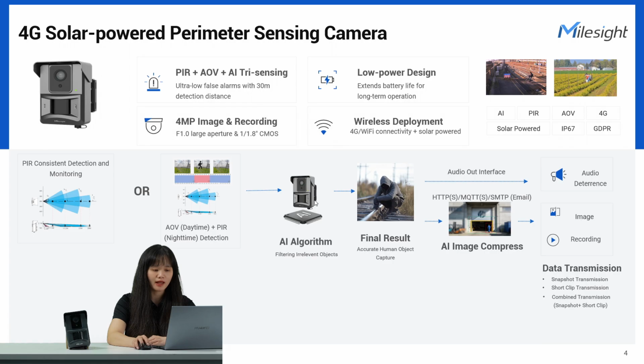And here we come to the second step, that is the AI algorithm filtering. We will use an AI algorithm to do the double-checking job, to check whether the image captured by the PIR and AOV technology is exactly a human being. Otherwise, we will filter out the incorrect results. And finally, when our AI filtering finishes its double-checking, it will deliver the results to you. And the final results can support various network protocols to send you an image or a recording.